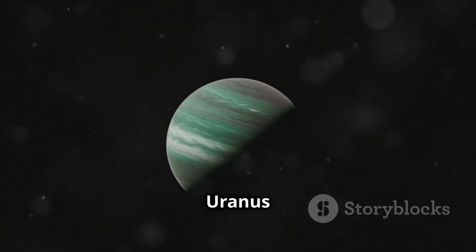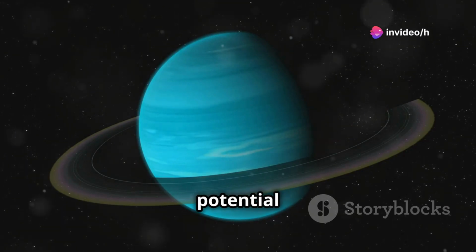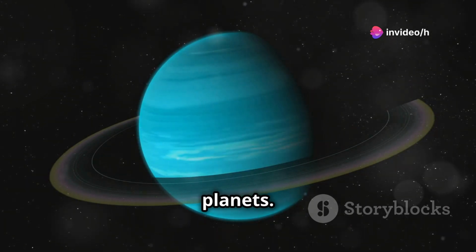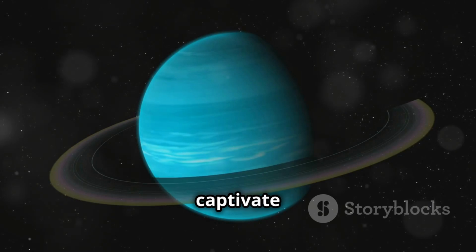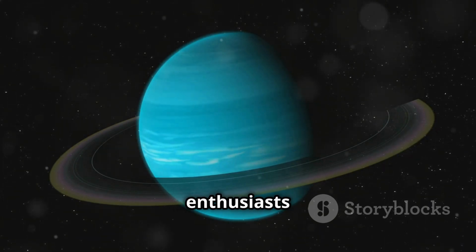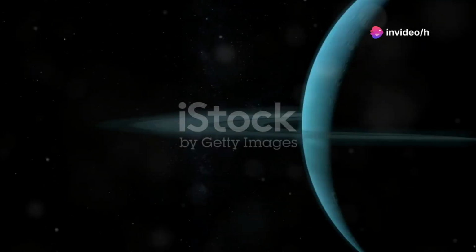The study of Uranus helps scientists understand more about the dynamics of planetary atmospheres and the potential for extreme weather on other planets. Despite its harsh environment, Uranus continues to captivate astronomers and space enthusiasts alike with its unique characteristics and the mysteries it holds.